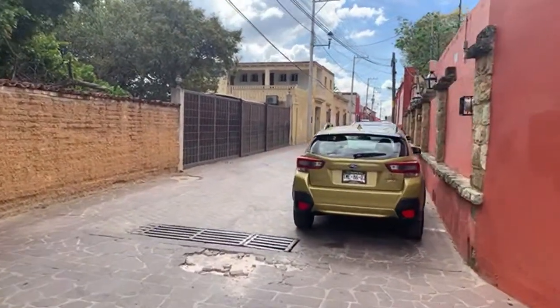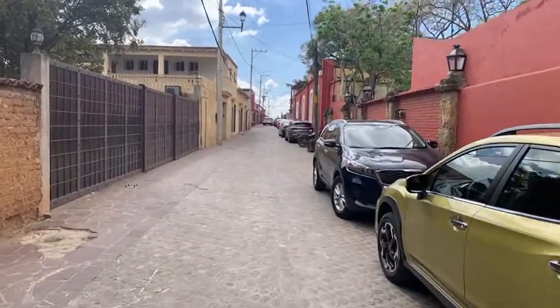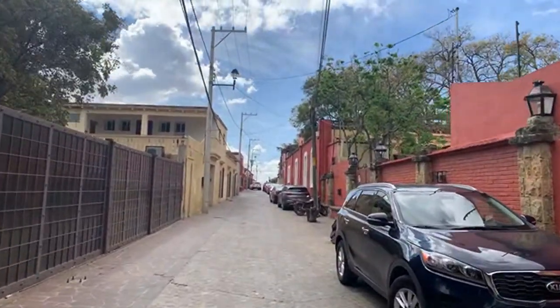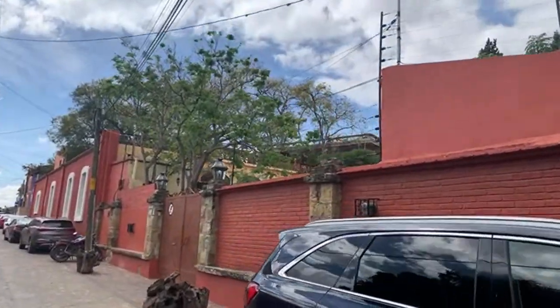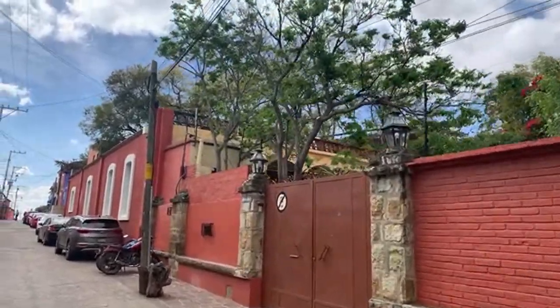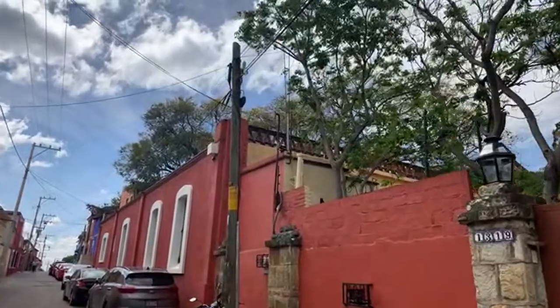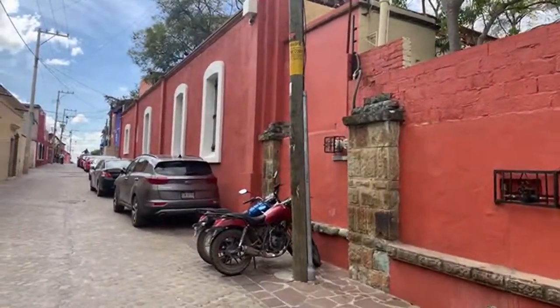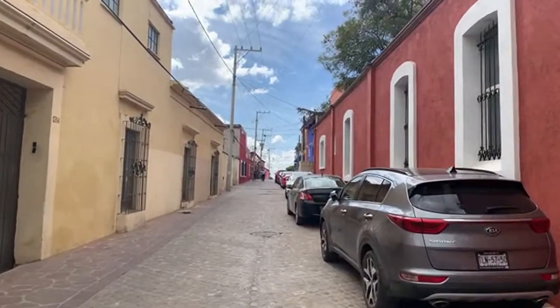Back on the main road. This is like the main tourist road of Xochimilco. The barrio of Xochimilco goes up there. There's the church and everything, but today we are going to stick to the tourist trap. That's a nice rooftop right there, and this house is beautiful. I think we are near the centro.